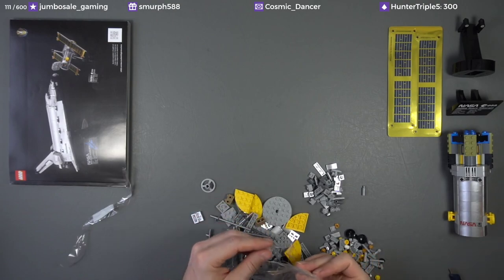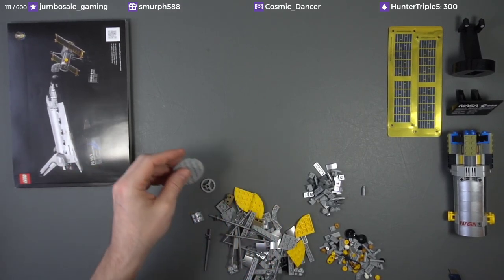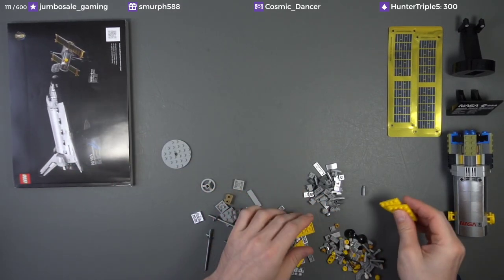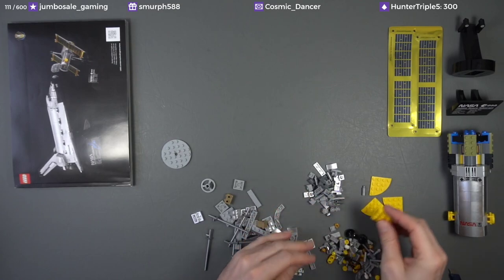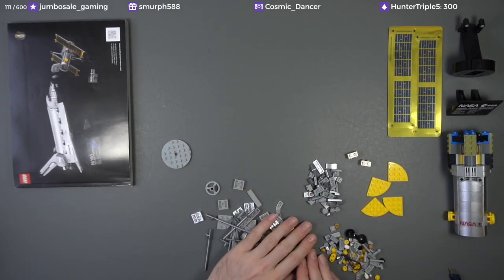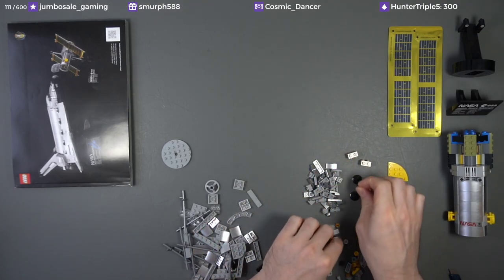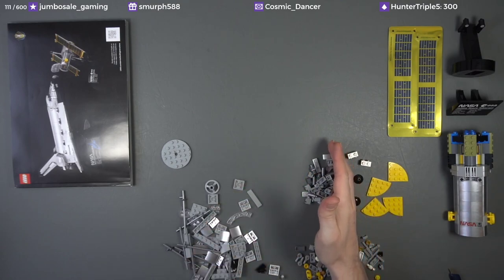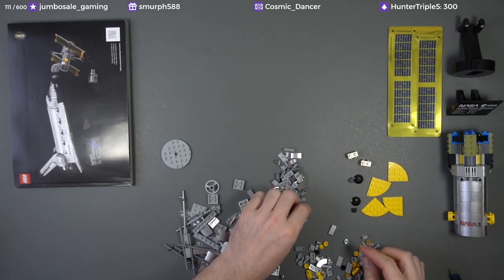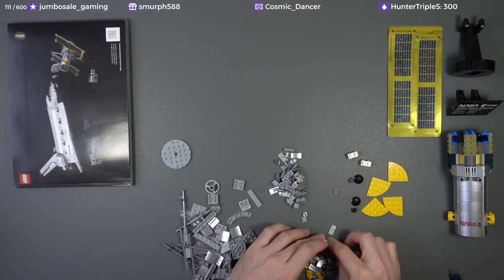Okay, we may not be nulling out all of these little teeny tiny little bits. Holy crap. Like, that's a flower, I think. Or it looks like it might be.